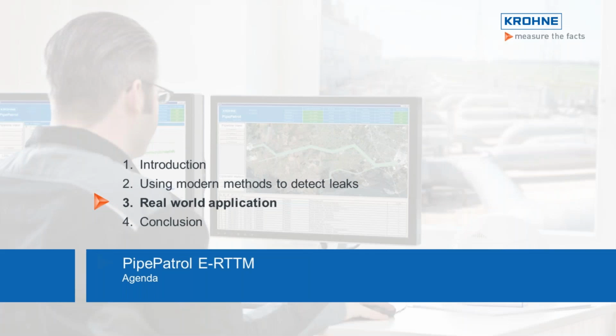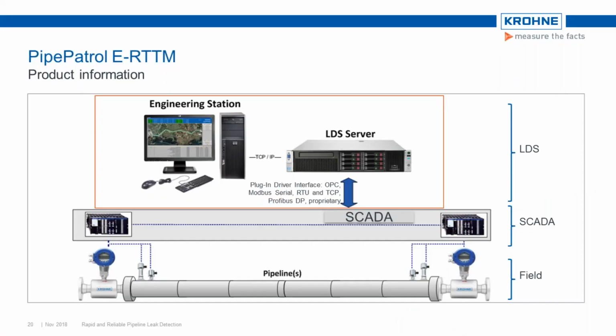So after explaining the theory behind KROHNE's extended real-time transient model-based systems, we would like to show a real-world application and describe the results which have been achieved with the system. In the real world, one of the questions is, how do I implement this leak detection system into my environment? There are many, if not hundreds or thousands of ways of implementing a leak detection system, but in a general scheme, we start on the bottom of this picture. We have a pipeline. This pipeline may be existing. It can also be a newly built pipeline.